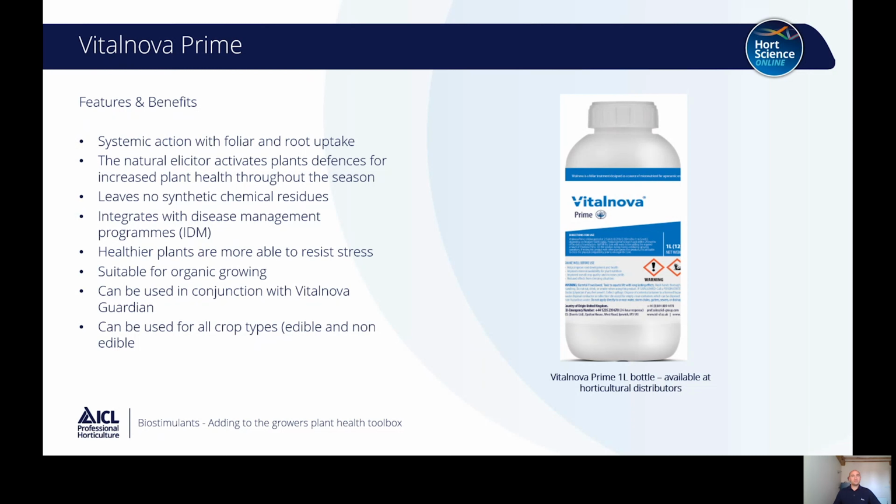VitalNova Prime leaves no synthetic residues and can be used in programs either alone or in combination with conventional chemicals. If you're going to be using different products alongside VitalNova Prime, you should check the compatibility, which can be discussed with your local technical area sales manager.